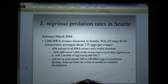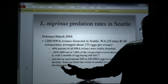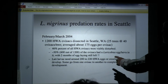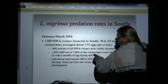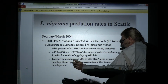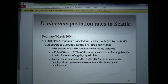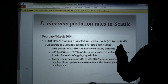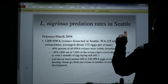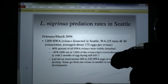Here's what I was telling you guys: I dissected 1,200. We're working from data. I'm from Missouri, so I like to say, show me the data. I do the science, but I'm doing the science for us, so we get this out there. So 50% of the ovisacs had a Laricobius egg in it. 46% were visibly disturbed, and that's where we can prove it with ultraviolet. Each larva eats 200 to 250 eggs. So they eat tons. Up where we are, they've got to go through 10 ovisacs. So you'll get 100% predation if you have one egg in every 10 ovisacs, because that larva is going to hatch out and eat 20, 20, 20. Just keep going down the limb.